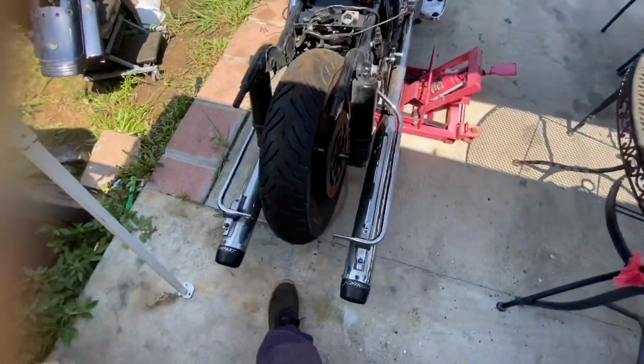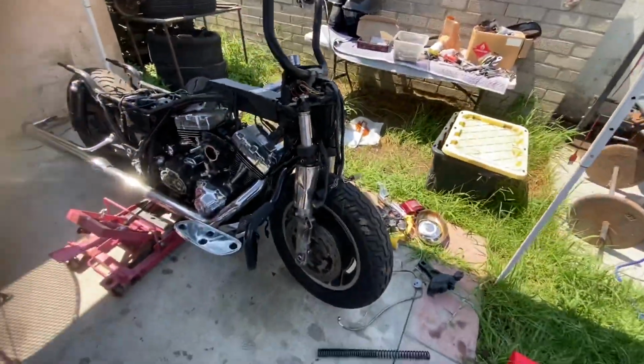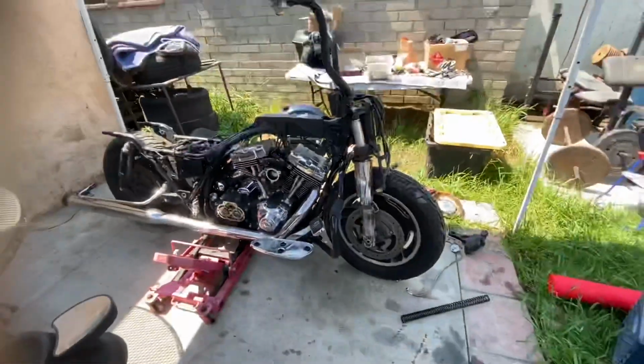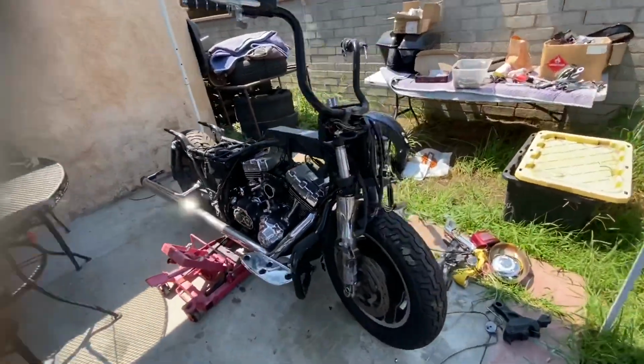So we finally got this back wheel on here. Got the front somewhat on there. I gotta lift it back up and tighten some things and make it roll. As you can see, the front is still kind of ripping right there, but this is how it's gonna look rolling out of this yard.